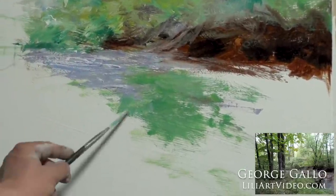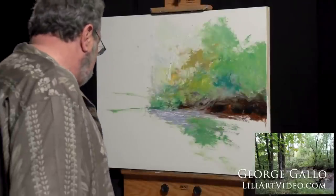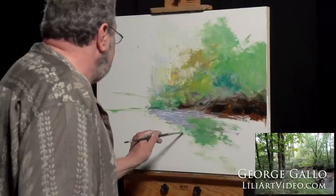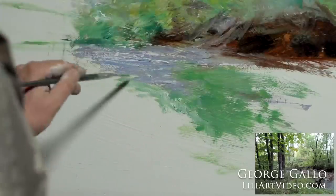Now, what I have to watch out for, these two greens are very, very close. So I just want to give myself some sort of indication of what that edge is going to look like on the water there. A lot of that light is spilling down here.